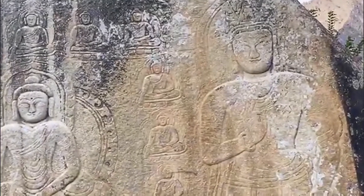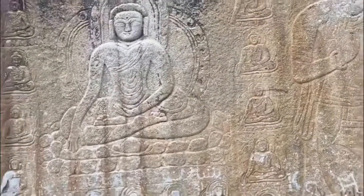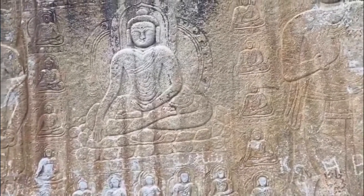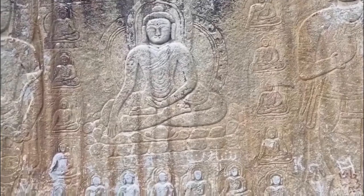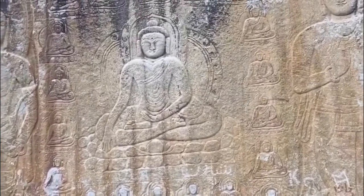Remarkable that it's remained, let's say, 8th century. Just fabulous. And you should walk around it, because there are also some images that are carved around the back as well.